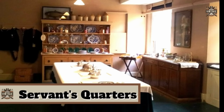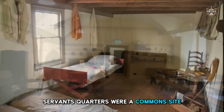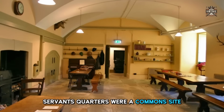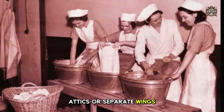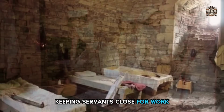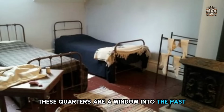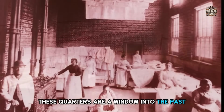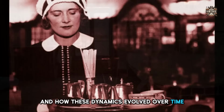Servants' quarters. In grand homes from the late 17th to the early 20th century, servants' quarters were a common sight. These were the dedicated spaces where household staff lived and worked, often tucked away in basements, attics, or separate wings. The design was strategic, keeping servants close for work, yet discreetly apart from the main living areas. These quarters are a window into the past, revealing the stark contrasts between the lives of the wealthy and their servants, and how these dynamics evolved over time.